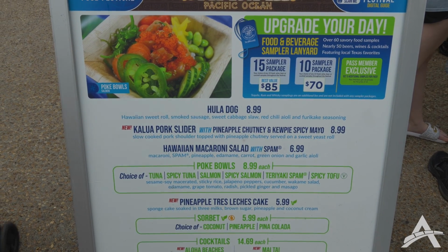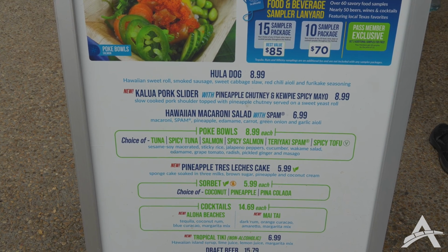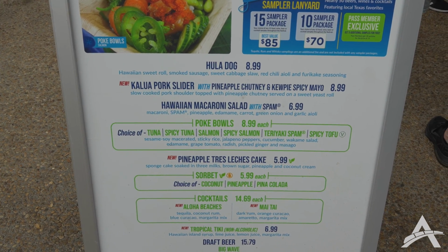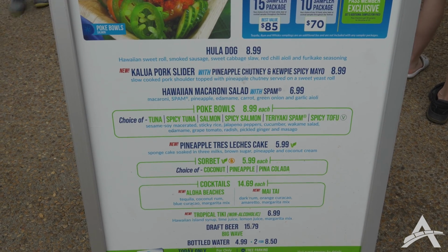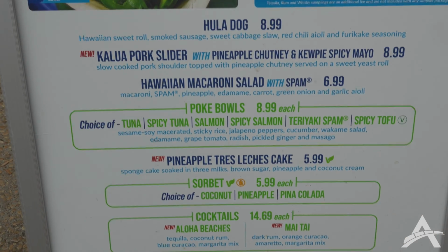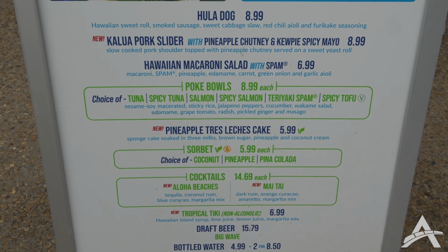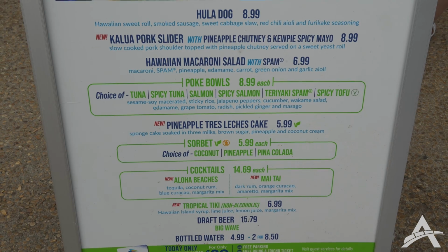This is a crazy traffic jam over here, but you've got the returning hula dog, which was pretty good last year. The Kahlua pork slider with pineapple chutney and Kewpie spicy mayo for $8.99, brand new this year. The Hawaiian macaroni salad also makes its return. Does have Spam with it. You can get the poke bowls, which are making their return as well. Tuna, spicy tuna, salmon, spicy salmon, teriyaki Spam, and spicy tofu.